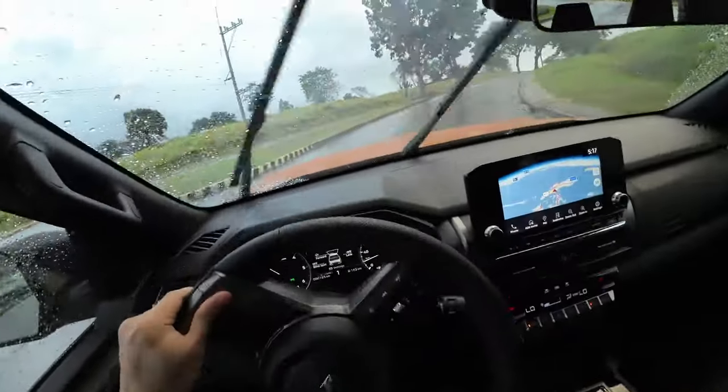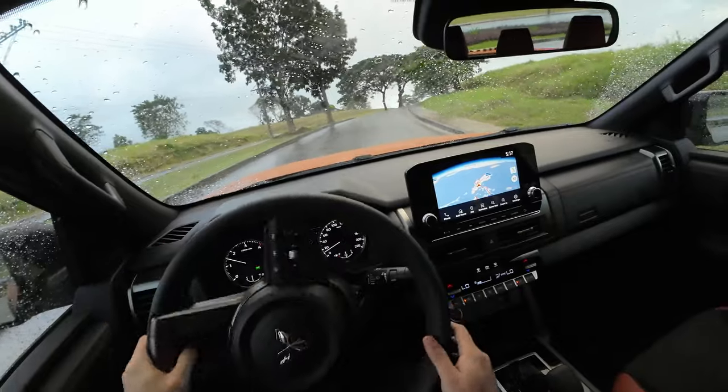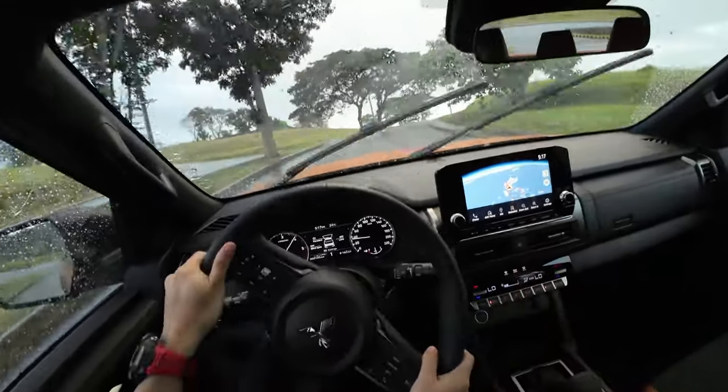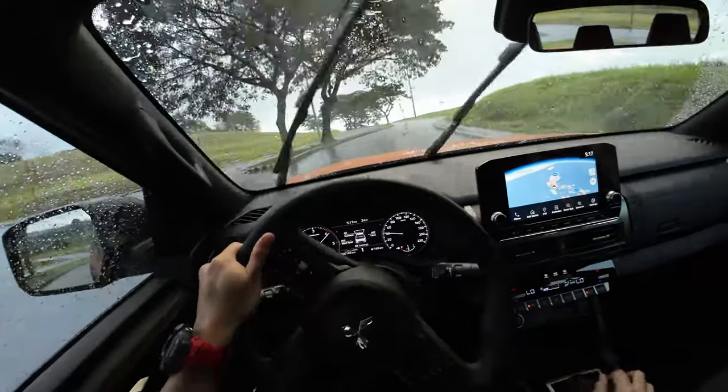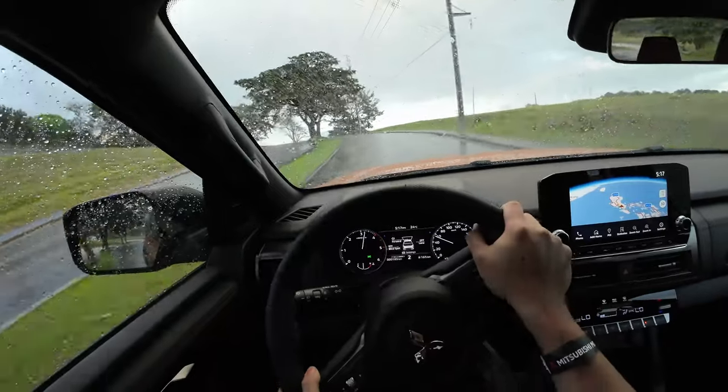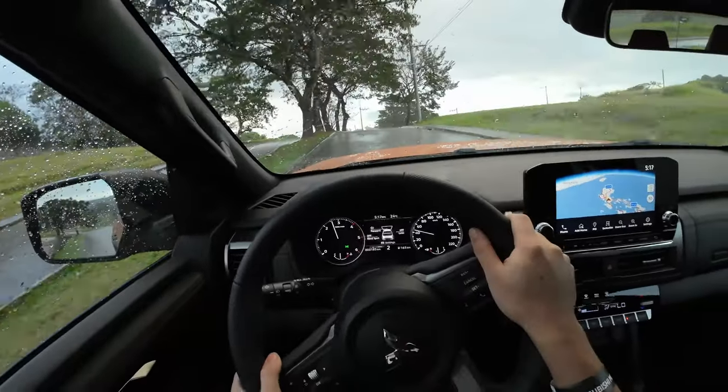Let's go uphill. Okay, we're in first. Really steep hill, by the way. I'm gonna floor it. Ooh, the power. Oh, the rear's slipping a bit, of course, because it's kind of raining. It's wet. Traction's kind of low right now. We had a little bit of wheel spin.